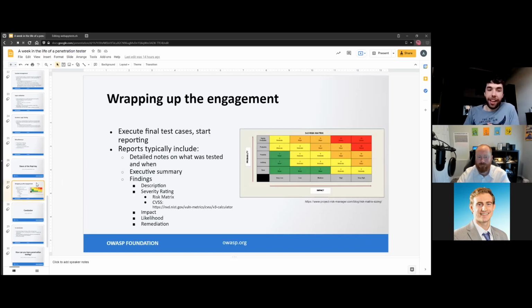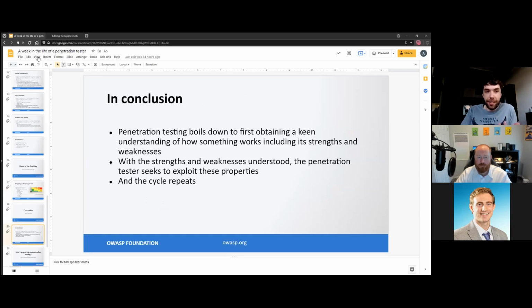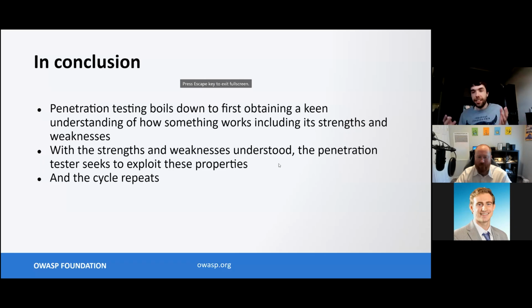But in any case, when you wrap up the engagement, that's when you start the reporting. And this will differ client to client, but typically there is an executive summary and then a list of findings where you have a description and some kind of severity rating, which is either CVSS or another kind of risk matrix. I've put one here where you compare impact and likelihood. Then you detail what the risk of the issue is and talk about how the person receiving this report can fix it. So that's basically it.